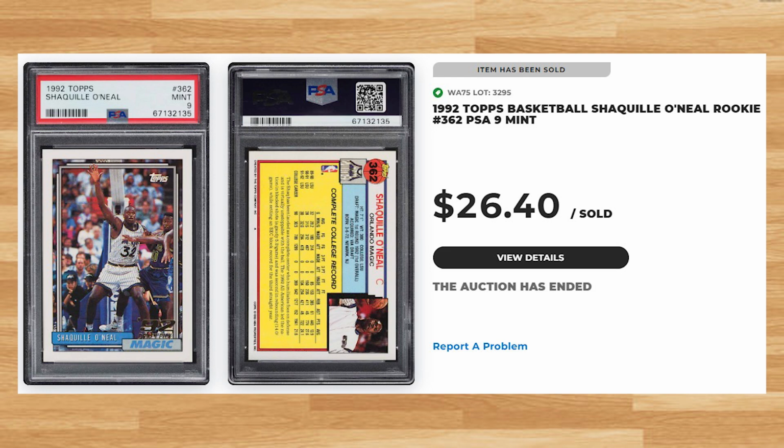Now graded over 32,000 times by PSA, this Shaq rookie is a pop of 17,840 in a PSA 9, compared to 4,742 in a PSA 10.